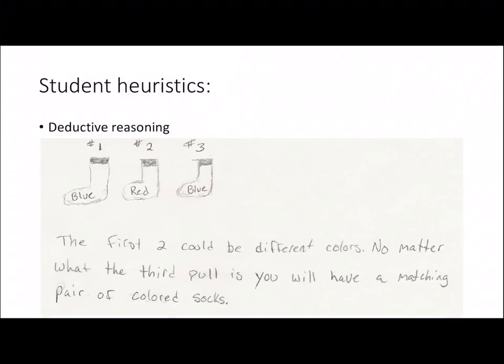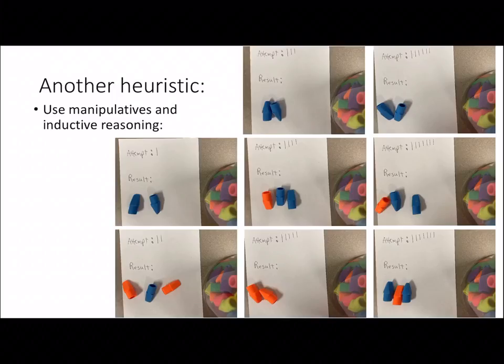I also had students use deductive reasoning, so basically you're looking at worst case scenario there. The worst case scenario is I have 1 of each sock, or 1 sock of each color after 2 pulls, but then after the 3rd pull, that 3rd sock has to match 1 of the first 2, even in the worst case scenario. Here's another way you could do it.